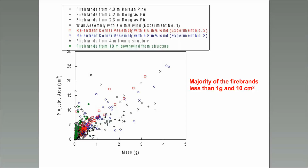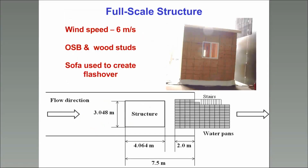And what you can see is that you want to look for some similarities and differences in the data. A majority of the firebrands we collect are basically smaller than 1 gram. Here's 1 gram, so you're seeing a lot at or less than 1 gram, and smaller than an area of about 10 centimeters squared.